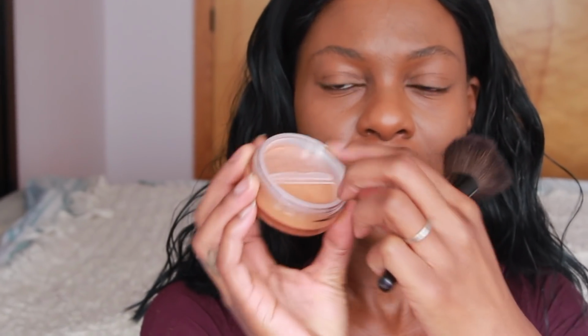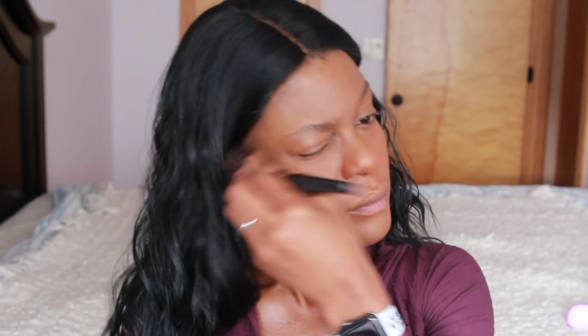And you can see that's what it looks like. It doesn't help that I'm sitting in front of a window and it's blowing the powder everywhere as I apply it. Okay, I'm gonna squeeze my brush a little bit just to make it a little bit more dense. I'm trying my best to actually exhale so I don't inhale powder. All right, what do you guys think?